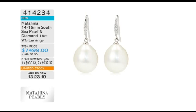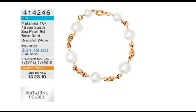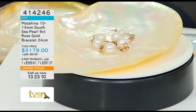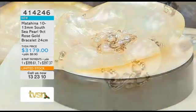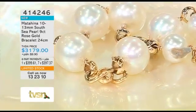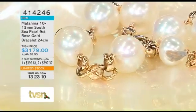Oh, here he is. He's such a sweetheart. 414234. Now, we are coming back to have a look at the bracelet that we showed you in preview. And that's in the rose gold. This one is quite a long bracelet, everybody. 24 centimetres. So, as David was saying earlier, you could have some links taken out. You could use the pearls perhaps in earrings or a pendant. And I think this is a very good buy.